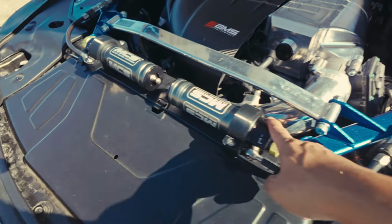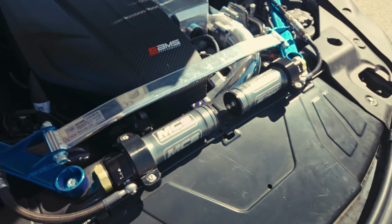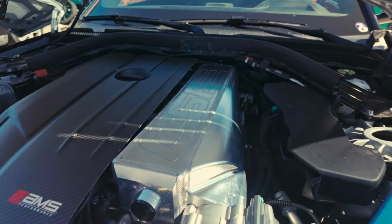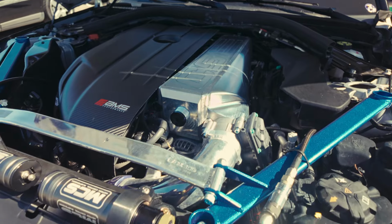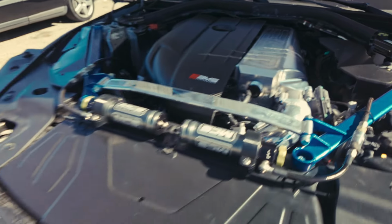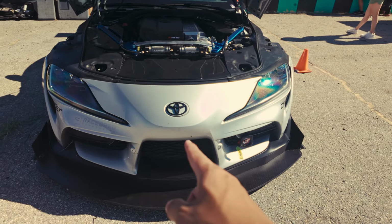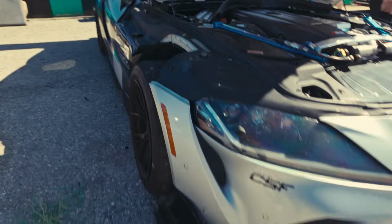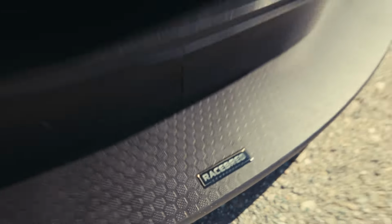So we got the MCS canisters mounted up, nice and tidy up front. The Race X CSF manifold, which has been keeping us cool on this hot summer day, and you don't see it, but right here is the CSF prototype oil cooler. And last but not least, we got the Racebred splitter.